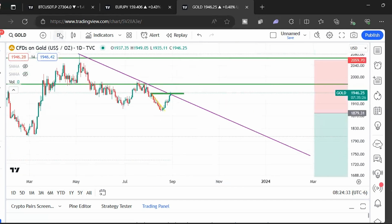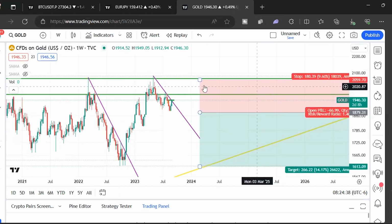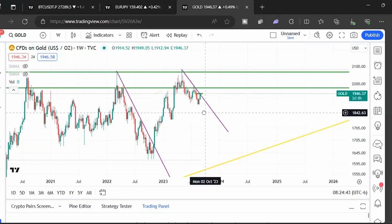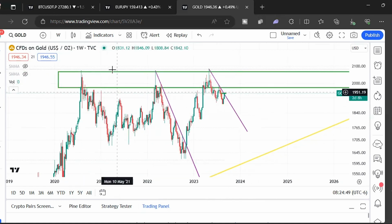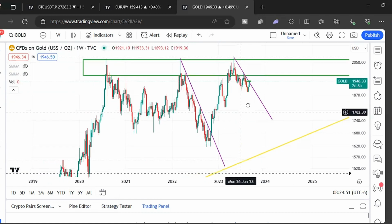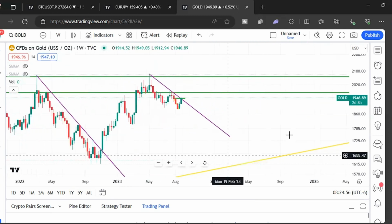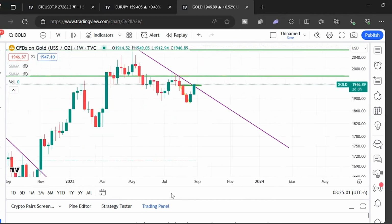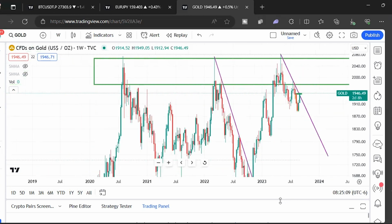And for gold, I also notice, let me delete this. I don't know why I have that. I also notice here that it has formed a triple top. So we have a triple top here on the weekly time frame for gold. That is bearish. So right now I am looking for short entries on gold. I'm looking for short entries because of this bearish pattern on the weekly time frame.